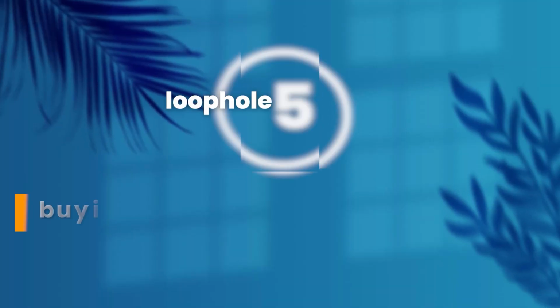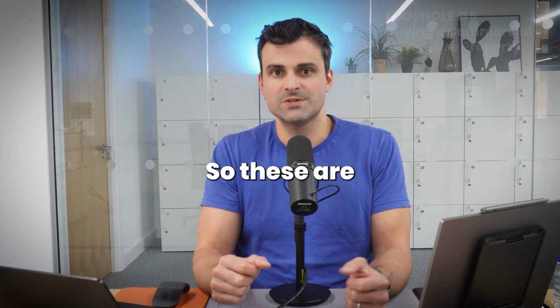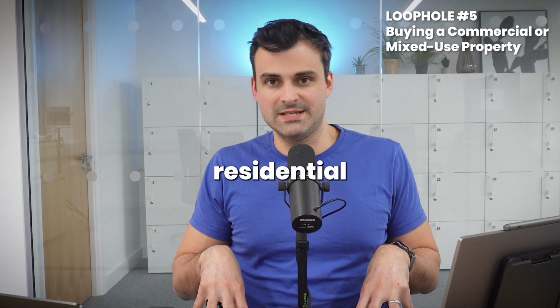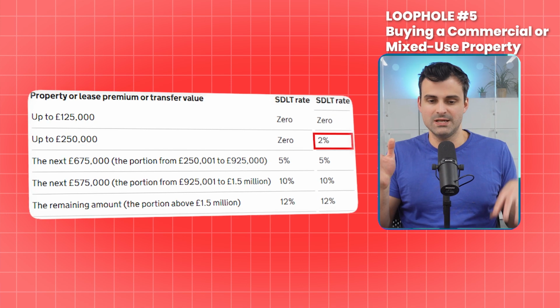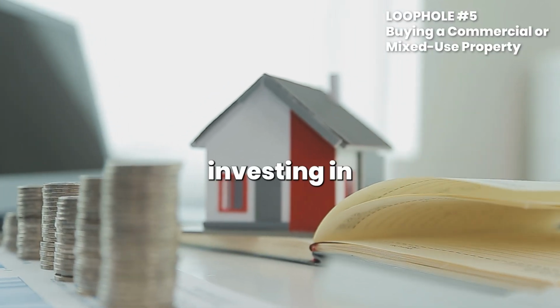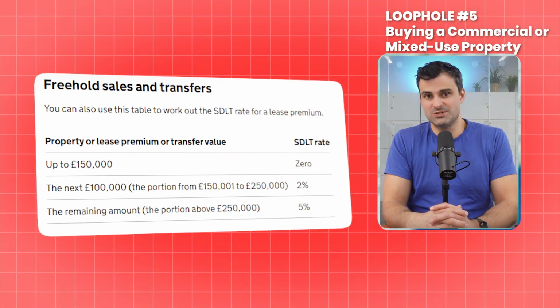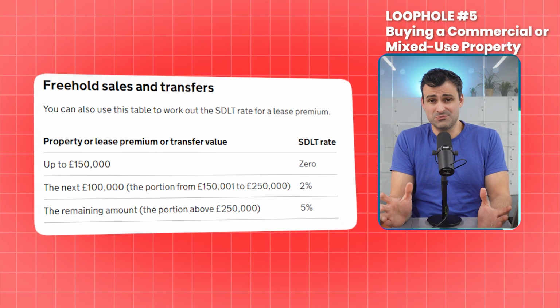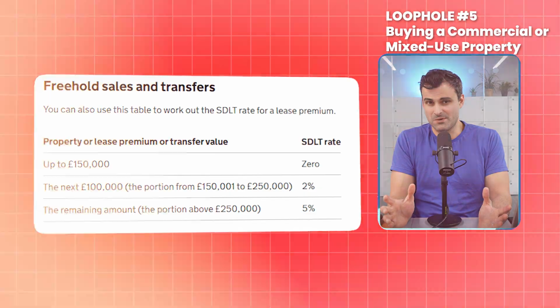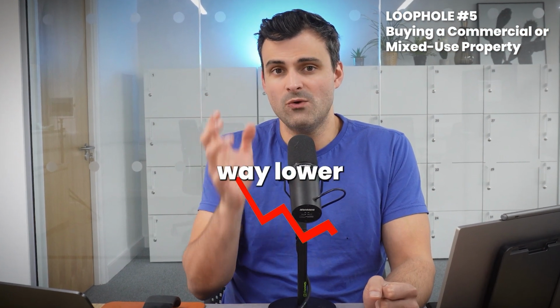Anyway, back to Loophole 5, buying a commercial or mixed use property. So these are standard residential stamp duty rates pre and post April. Plus, don't forget you have the higher rate of 5% on top if you're investing in the property or you're buying a second home. Now, these are the non-residential stamp duty rates that have no additional higher rate of 5% stamp duty on top. Do you notice the difference? They are way, way lower.